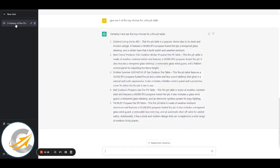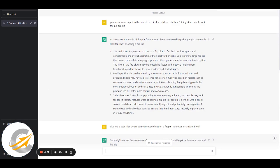So I've already filled this in. AI, this is ChatGPT, which you will most likely have heard of, and you can use this for research purposes, and it works really, really well. So the next thing that I've done is I've gone and said to AI, this is a good trick that you can use that works really well. I've told AI, you are now an expert in the sale of fire pits for the outdoors. Tell me 3 things that people look for in a fire pit. And you can see, as an expert in the sale of fire pits for outdoors, here are 3 things: size and style, fuel type, and safety features.